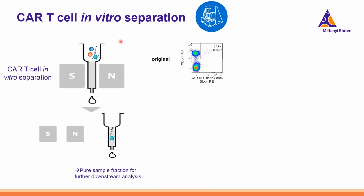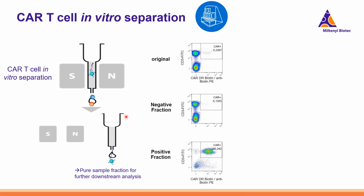CAR detection reagents can also be used to enrich sparsely abundant CAR T cell samples. This can be incredibly helpful if your analysis requires a much higher purity than your original sample offers. So you can label your CAR T cells with biotin-related CAR detection reagents. Here's a CD19 antigen, for example, and then you can mix these cells with anti-biotin MicroBeads here. And if you then apply magnetic activated cell sorting, so classic MACS technology, only your CAR T cells will remain bound on the column. And the moment you remove the magnetic field here, you can elute your enriched sample.